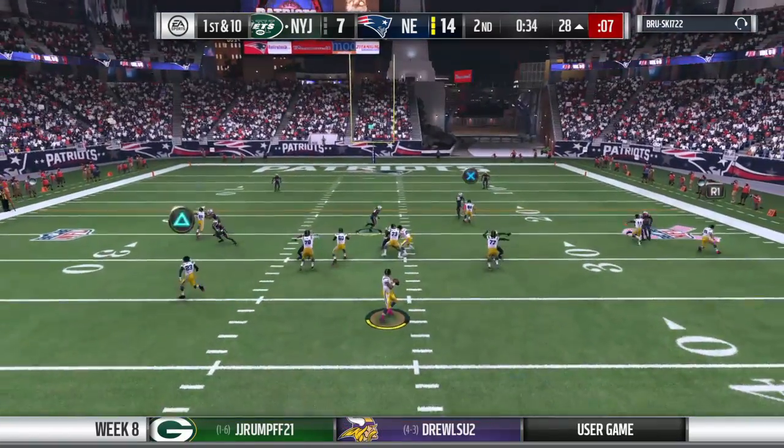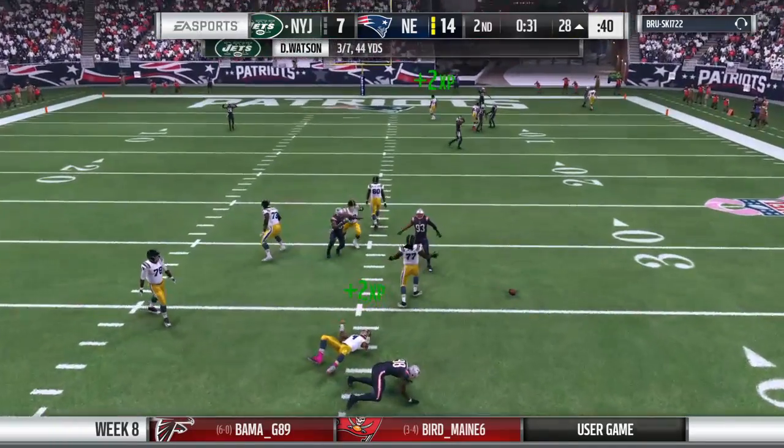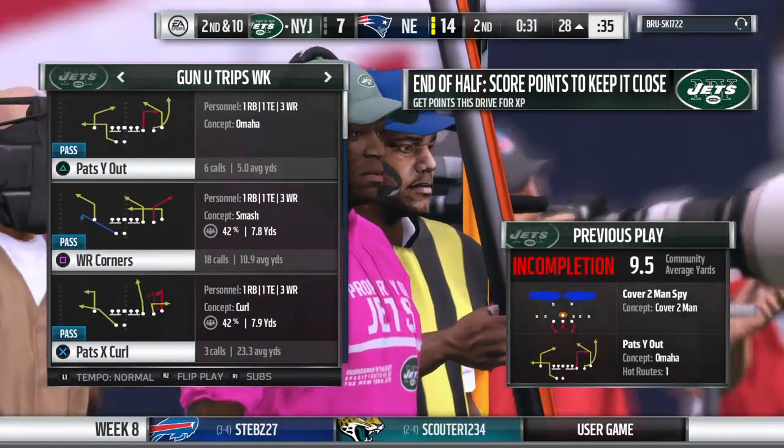Back to throw now on 1st down. Surveying the field. And he takes a shot on the release as this will be incomplete. They got pressure there and only rushing 3.